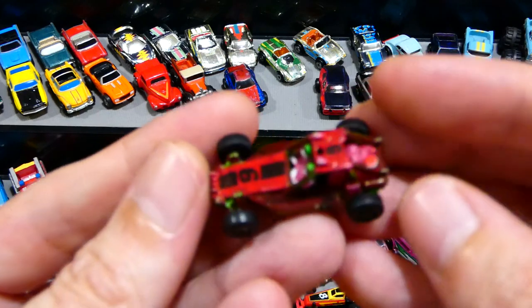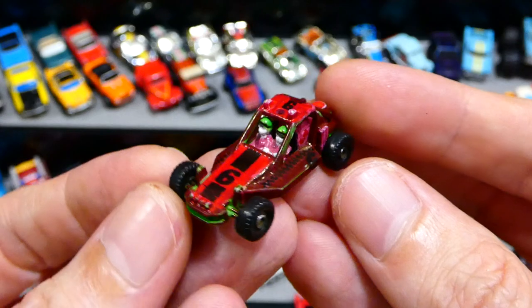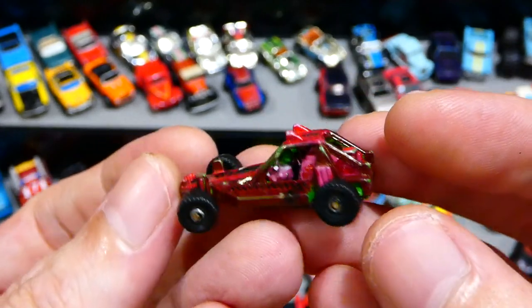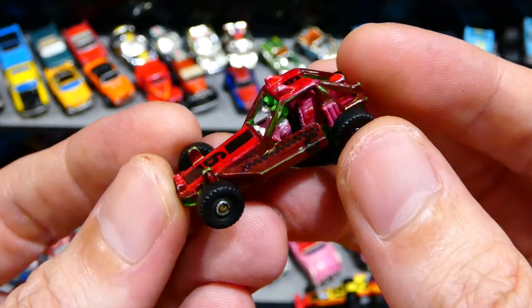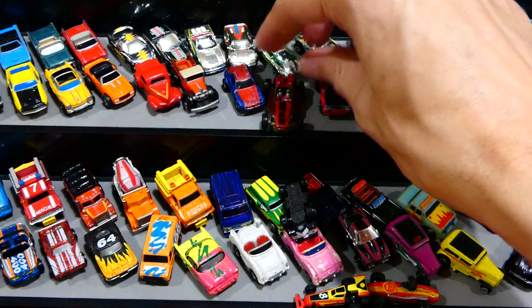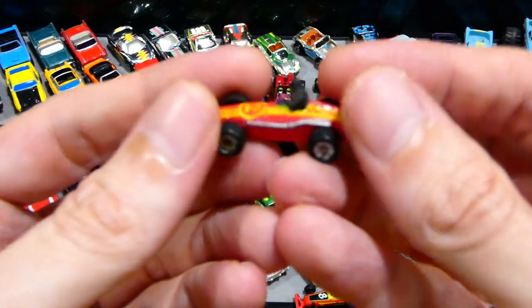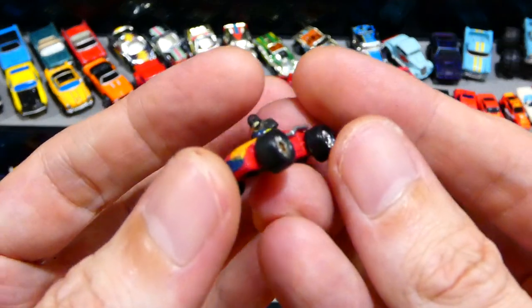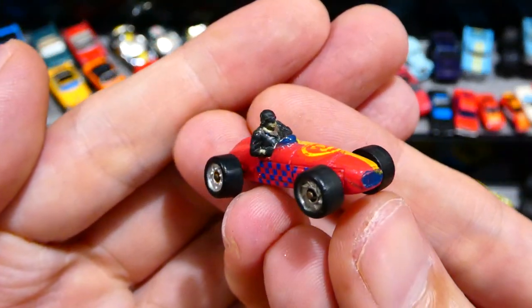Here we go. It's like a little sand buggy, dune buggy thing. Very cool. I painted this with a red texture, a red marker. It was originally green, but I'm not a fan of green, so that had to go. And yeah, we'll wrap up the show with this little guy and say, I hope you enjoyed this show.